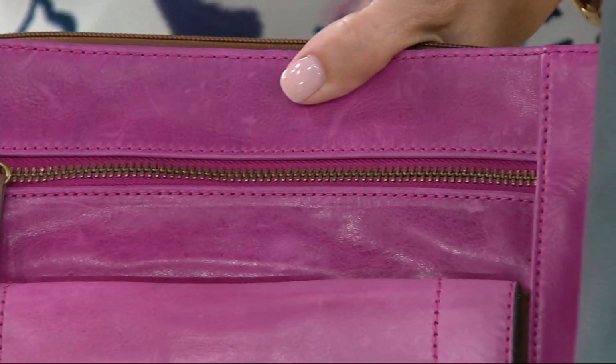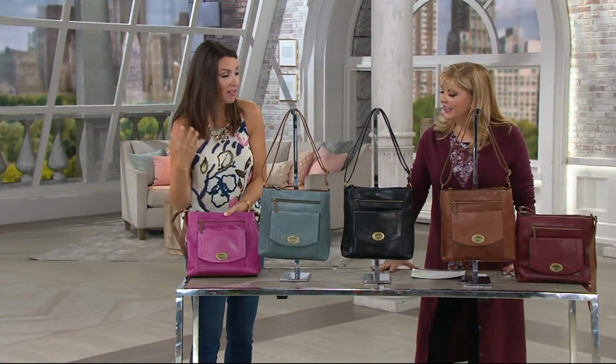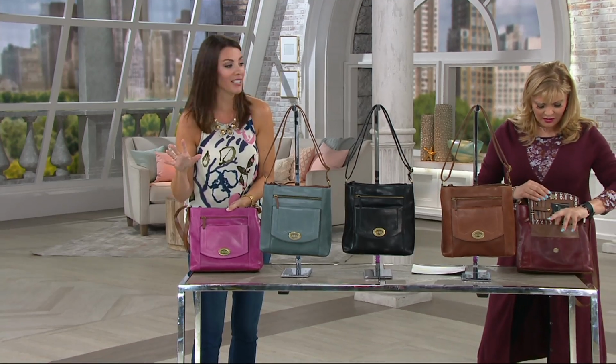Not surprised. We'll get into the bag so you can see it in case it flies out the door. Because it's Tignanello and our whole philosophy is fashion meets function, we have this gorgeous handbag, but we've packed it full of organizational details.